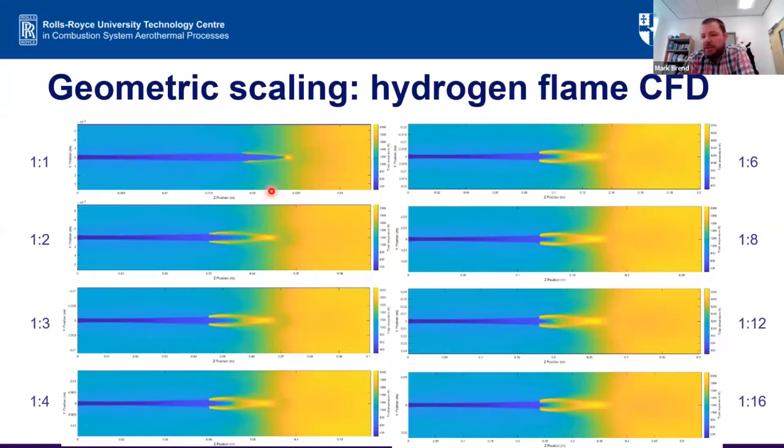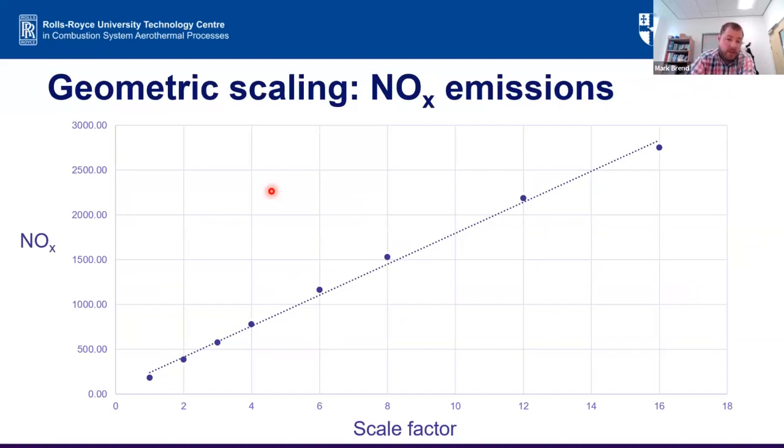So I'm then able to extract out what our NOx emissions are at the exit of the combustor, and try to predict. That's a very non-linear process, the NOx production. So we can then try to assess whether our very fundamental simple modeling allows prediction of the NOx. If it does, you should get a linear trend. And that's exactly what we find here. As we increase the scaling, there is this relationship with NOx emissions.